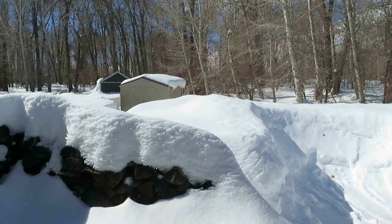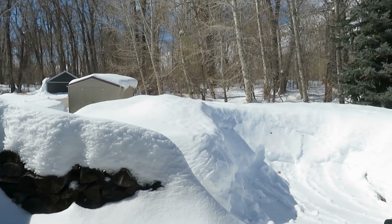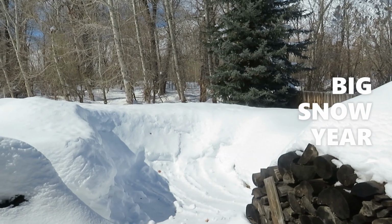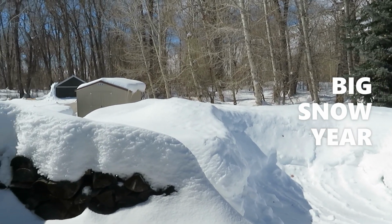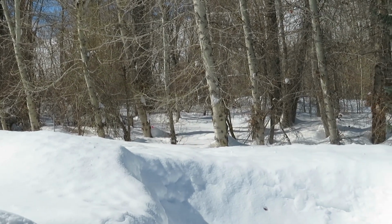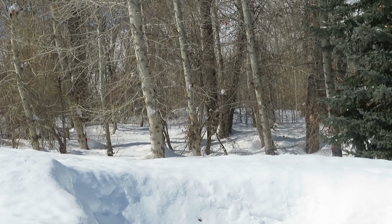Yeah, and this is the backyard here. My backyard. And the wetlands out there. Way out there, not too far.